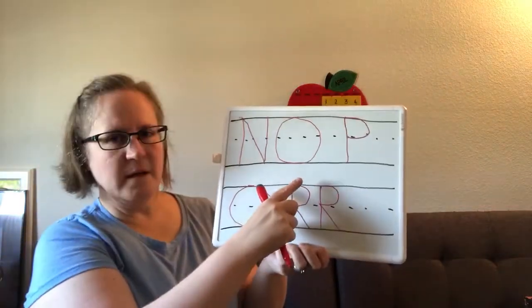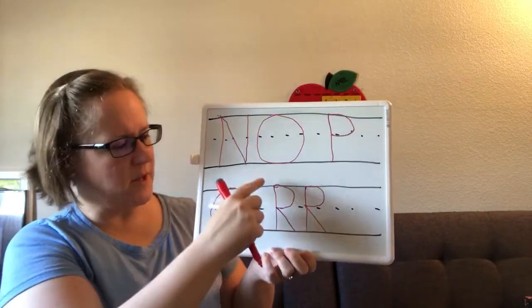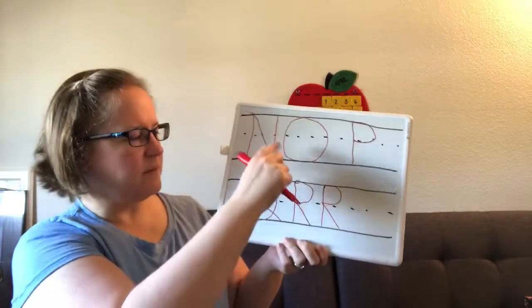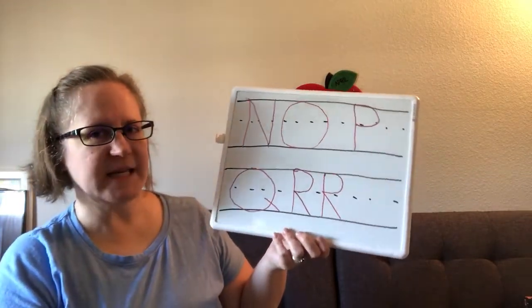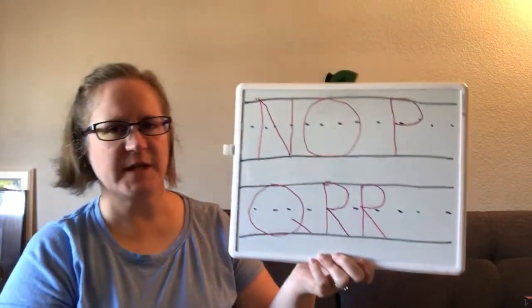Good, do that with me. I'm gonna do this one so you can see the second one. Tall line down, jump up, circle to the right, diagonal line down. One more time. Tall line down, frog jump up, circle to the right, diagonal line down. Great job. Those are our five capitals for today.